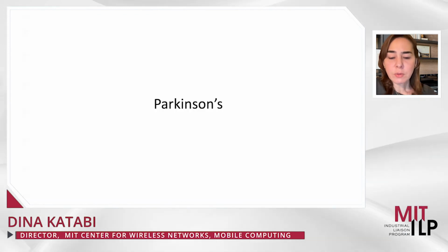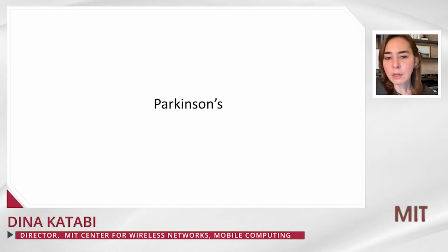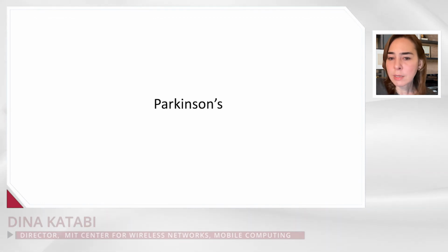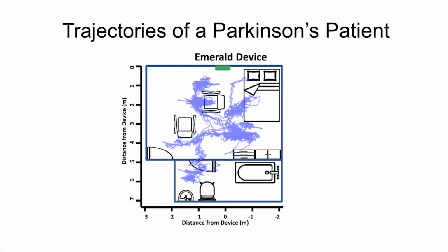So let me start with our results in Parkinson's disease. This is part of an NIH center that we work on with some of our medical colleagues. I'm going to show you first an illustrative example. Here, the emerald box is this green rectangle at the top. And what you see, this blue line, is a 2-hour trajectory from the patient.